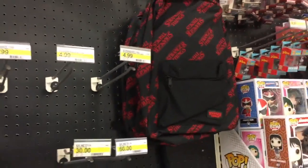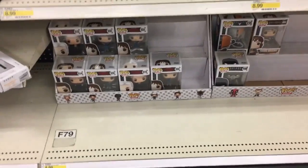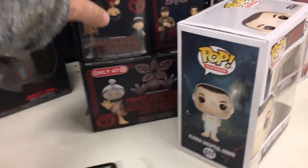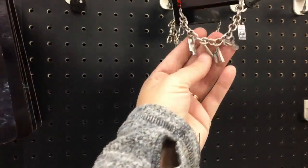We got the glasses. They're super cool. Backpack, but it's kind of wiped out. We do have more figures down there, more Pops down there. Team Barb. We got some of the mystery minis. I'm gonna pick those up there. It's Lucas. And we have some of the figures and a cool bracelet.